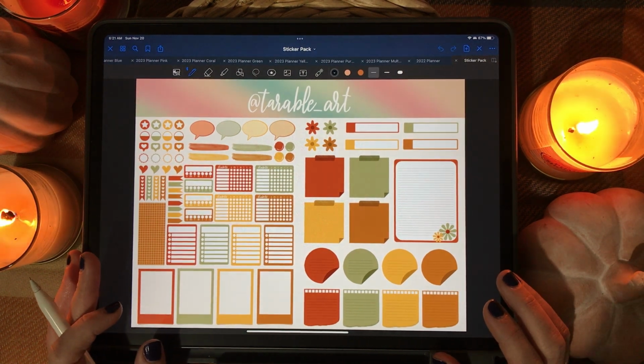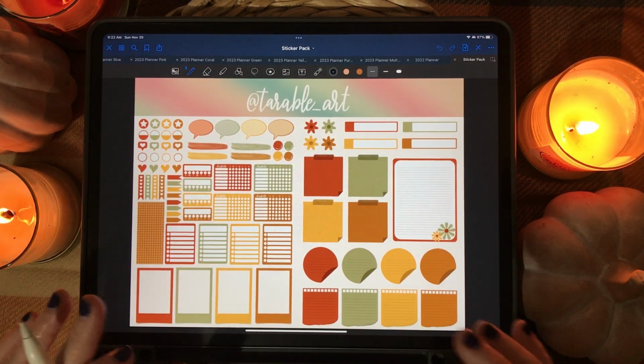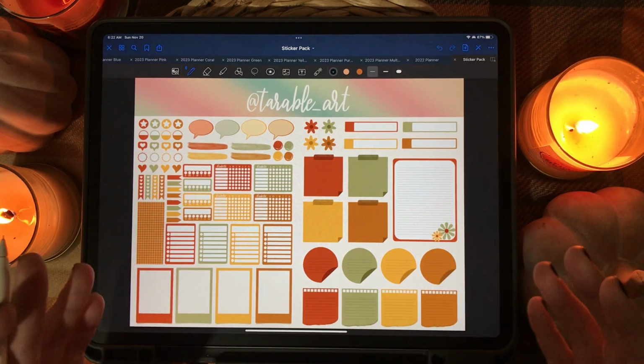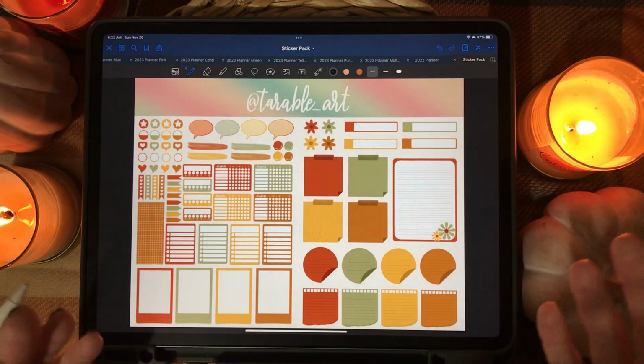I'm so excited this time to be here sharing my November stickers that they didn't really find a home this month, except for this week, because they're just so perfectly Thanksgiving, I think. These colors, I can't not use them this week.